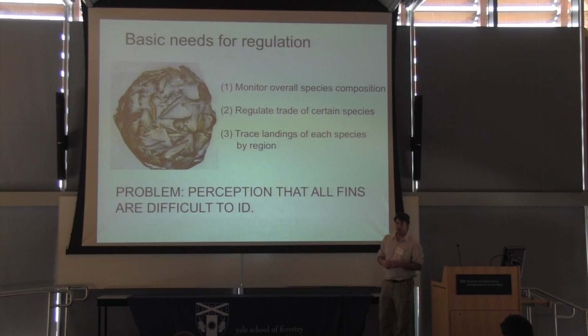One of the major limitations for why we don't have this information is this myth that shark fins are impossible to identify, that all shark fins look alike. There's millions and millions of fins, and there's no way for anybody to figure out what species it is, let alone where it comes from. That's where some research that's been going on in my lab, and stuff I've done as a graduate student, really comes in, because I'm going to hopefully convince you by the end of this that that's absolutely not true.